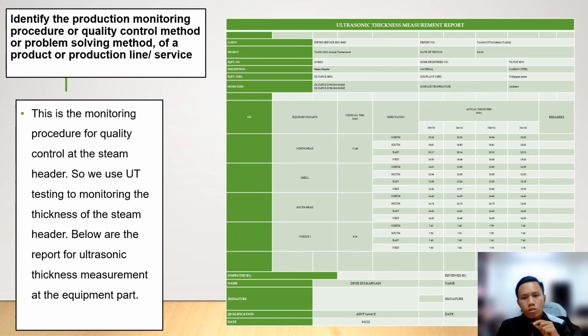Below is the report for ultrasonic thickness measurement at the equipment part. Okay, so you can see here this is the reading for the equipment part. You can see knuckle head, shell, sword head and nozzle. So we will take a reading every year to identify the thickness of the equipment, whether it increases or decreases due to corrosion, erosion and more. So we need to identify the reading using the ultrasonic testing.